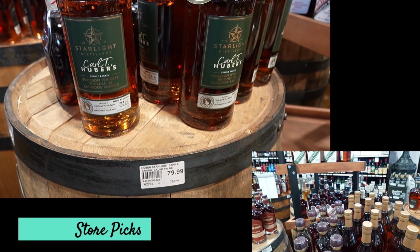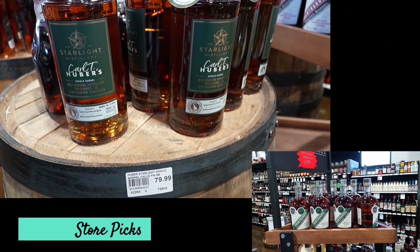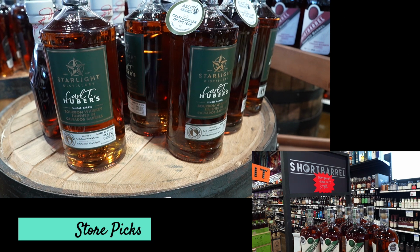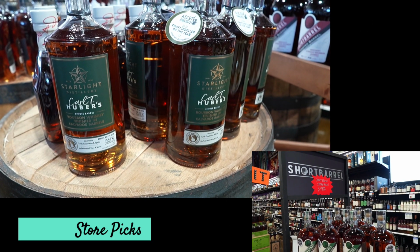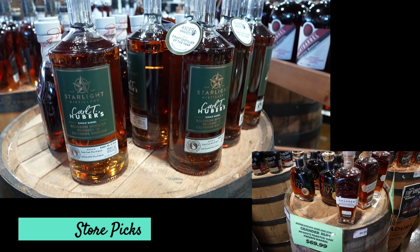Now, I have to admit, I've not tried a bourbon finished in this Calvados barrel. I have to look that up. Starlight comes out with a lot of good finishes, and you know, they've gotten some awards for what they're doing.